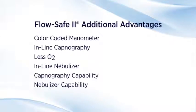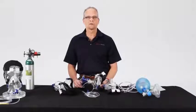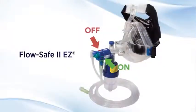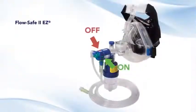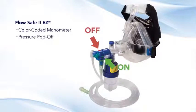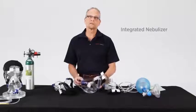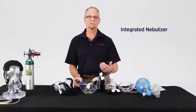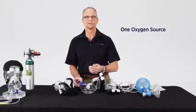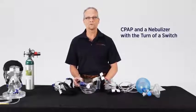With the success in patient care with FlowSafe 2 and listening to feedback from clinicians, Mercury Medical has developed a third-generation CPAP device called the FlowSafe 2 Easy. The FlowSafe 2 Easy comes with the same advantages of FlowSafe 2, with a built-in manometer, pressure pop-off, deluxe mask, and reduced oxygen consumption. The big difference is the integrated nebulizer and a valve that allows the nebulizer and the CPAP device to be powered by one oxygen source. This gives the clinician the option of CPAP or CPAP with a nebulizer with the turn of a switch.